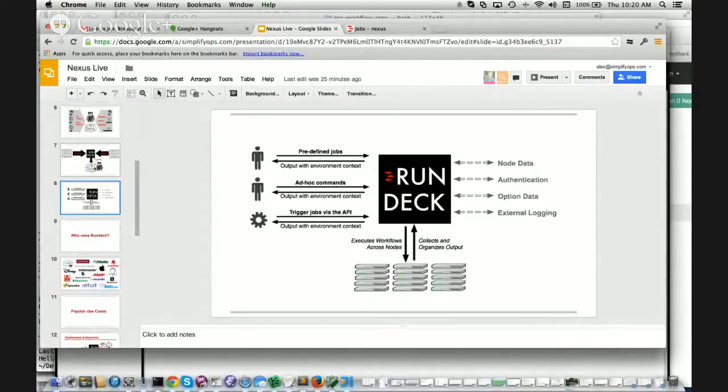And then on the left, what people do with it: you're either executing predefined jobs. Someone set up a job for you to go do something. More of the power user mode, which is much more the ops team mode, is the ad hoc commands.